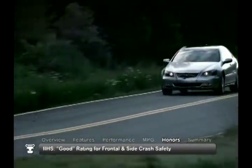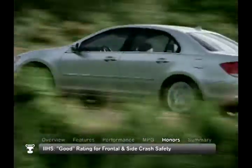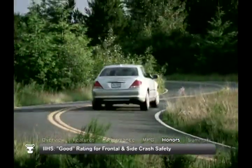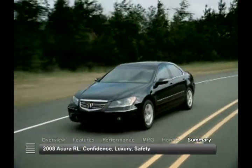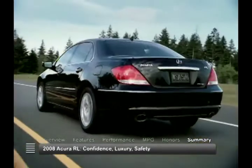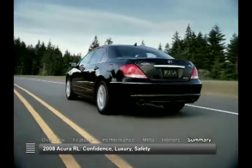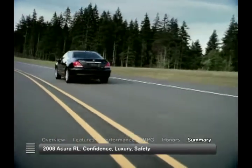The 2008 RL received the Insurance Institute for Highway Safety's highest rating of Good for frontal and side crash safety. With outstanding all-weather handling, a wealth of luxurious amenities, and a full range of advanced safety technologies available, the 2008 Acura RL incorporates all the attributes of a mid-sized luxury sedan into a surprisingly affordable package.